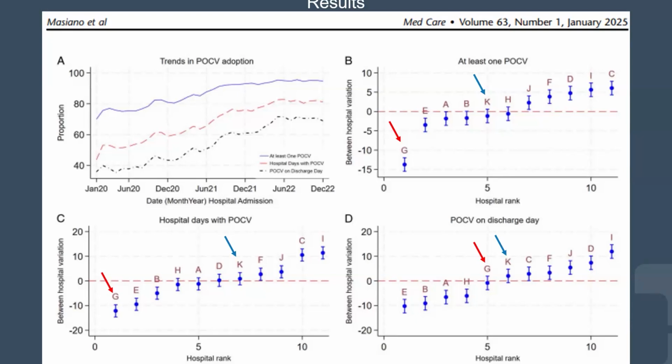So that's what I wanted to share with everyone in terms of this study that looked at the adoption of plan of care visits. I will now turn over to Dr. O'Day to share with us additional information. Thank you.